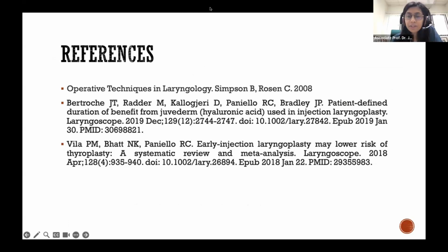Thank you very much, Dr. Tan. It is really interesting to see how the evolution of phonosurgery has come a long way. Now we're doing office-based surgery. There's re-innervation. So it's quite interesting. Let's see what questions we have.